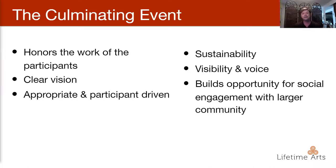It's good to have a clear vision of what you want for your culminating event, but know that it's also going to be developed fully in partnership with the students. And if you're working with an organization, they might want to have some input as well. Make sure that it is appropriate to the art form. Big or small events are fine. We're talking obviously about live and remote, but they should be intentional and well thought out so that you can anticipate the needs and the logistics as much as you can.